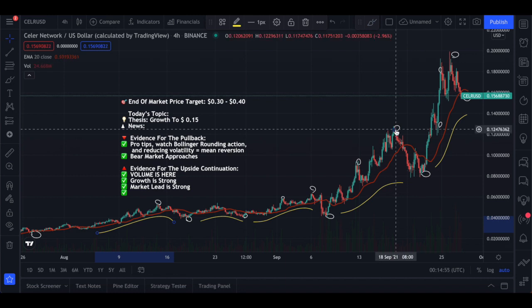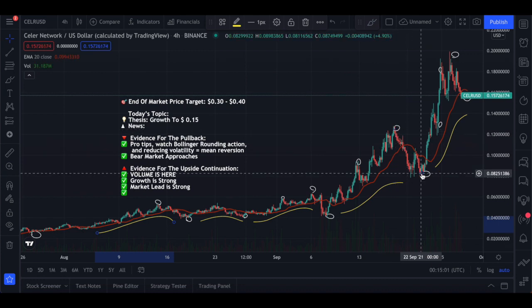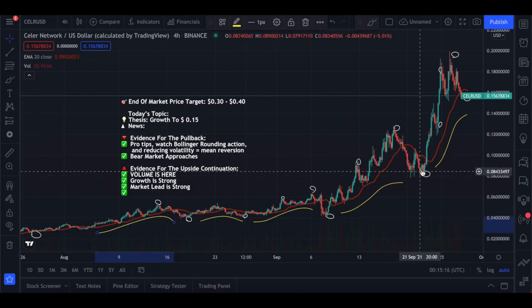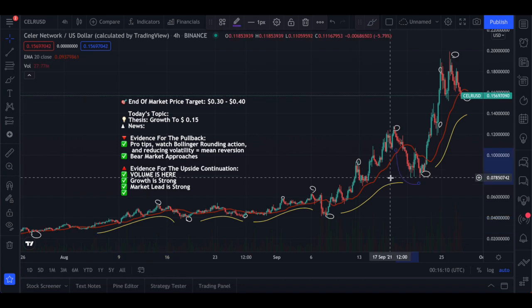As of the 18th of September, we've seen that the price fell from 12 cents to around 0.08 cents. That was a big hit. In fact, throughout this entire chart since the end of July, that's one of the biggest hits it has taken.